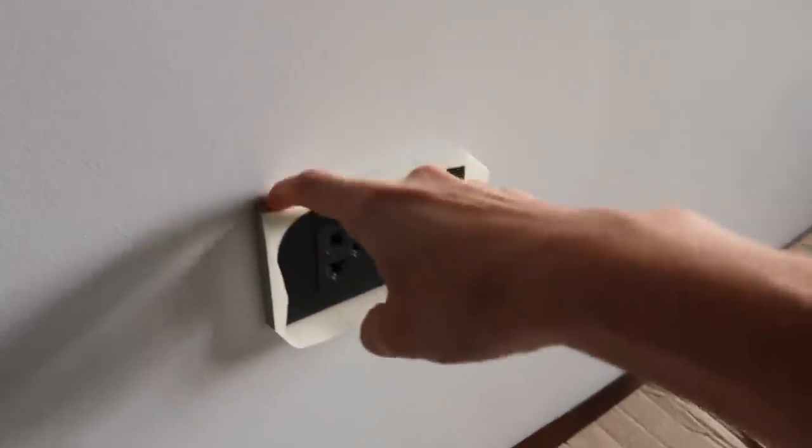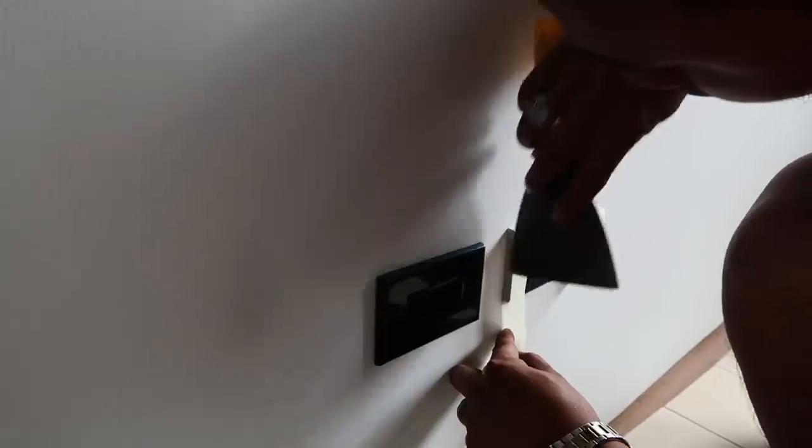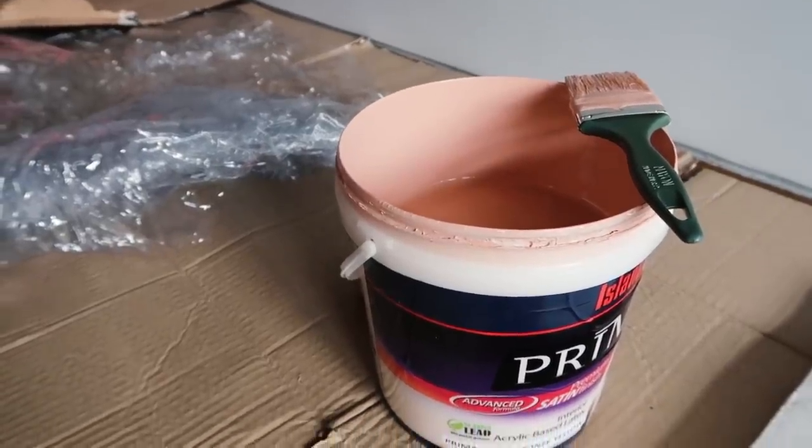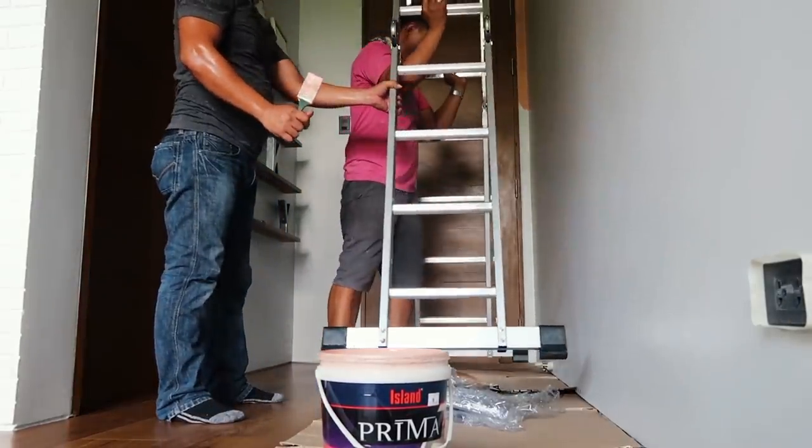So tip number one, when you're painting walls, you wanna make sure that everything is covered. And so these have been masking taped to make sure that they don't get paint on them. So the paint looks a little bit pinkish right now, but once it dries, it's gonna have more of a warm toned brown color. So fear not. Dude, I can watch this the whole day.